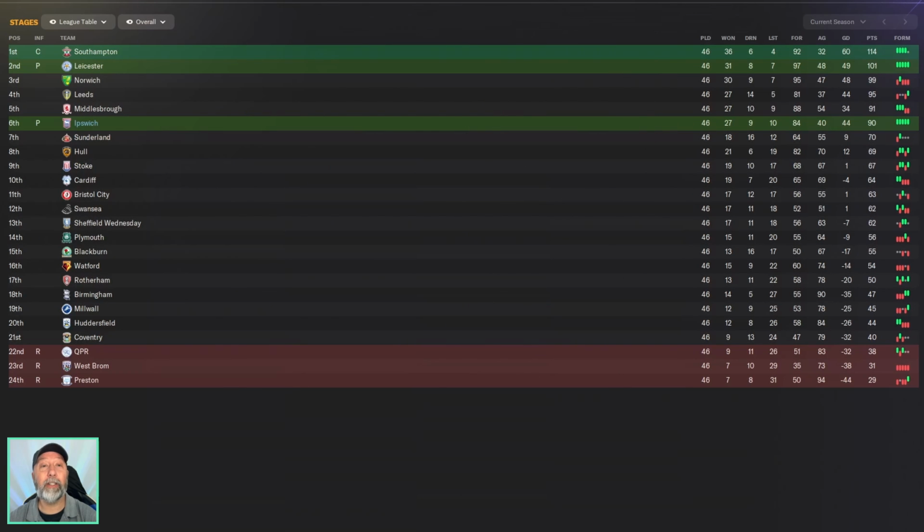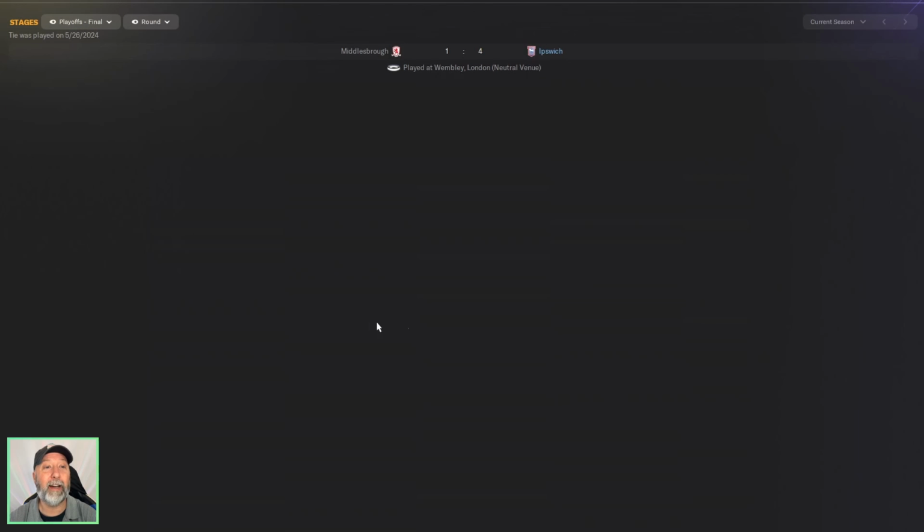But now, how did our Championship side of Ipswich Town do? 6th place. Not awful. I mean, the promotion there makes it a hell of a lot better. 90 points, 84 goals. We've seen better there, but they actually went through the playoff promotion spots, got to the final, beat Middlesbrough 4-1. That is the fantastic part.